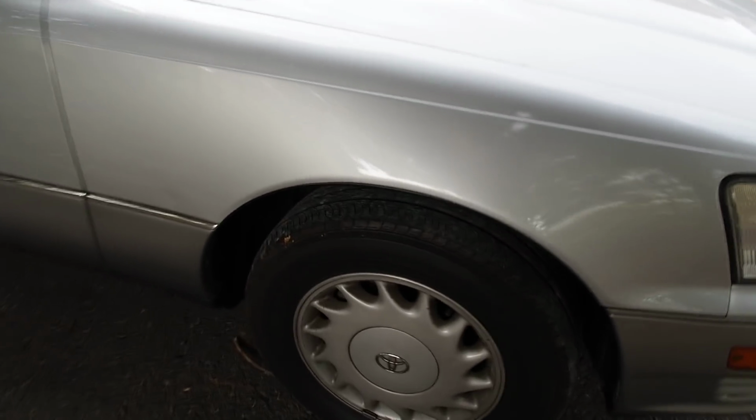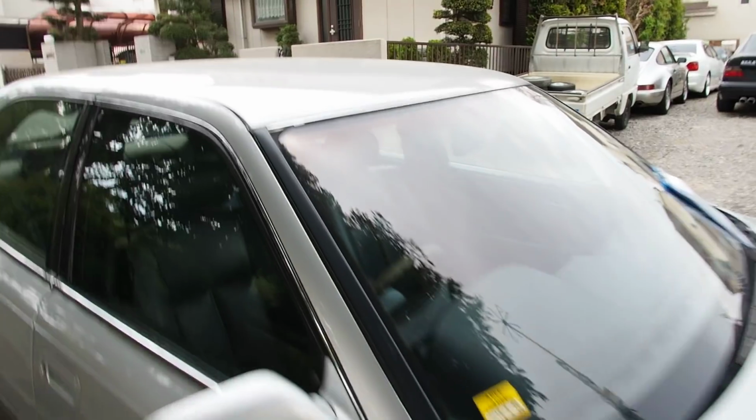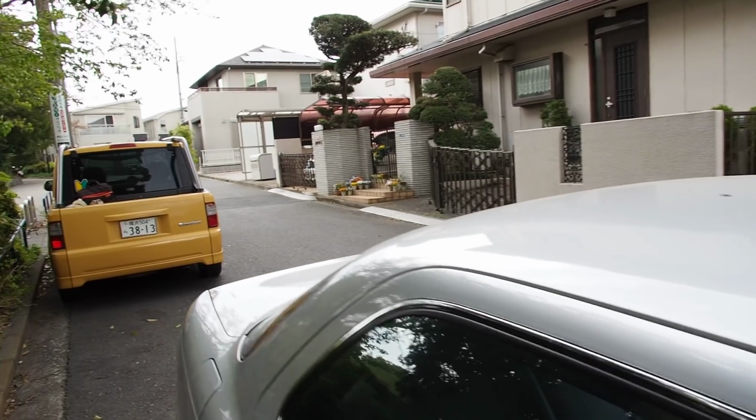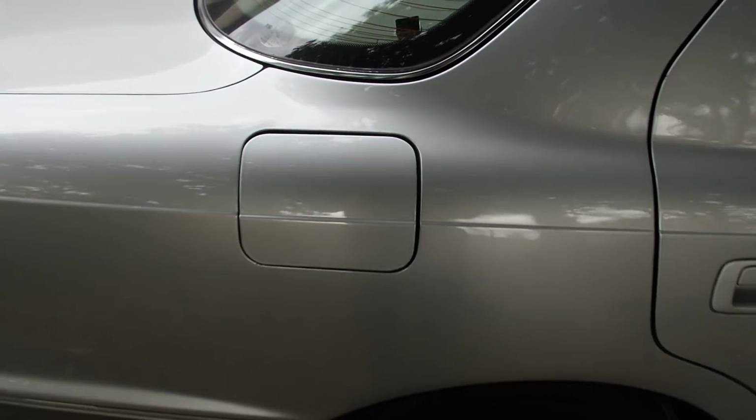Okay, tires are the same all the way around. They're probably about 80% replaced in 2015 according to the date stamp on the tire. And the rest of the paint, other than that one door, looks to be good. The fuel cap is misaligned.